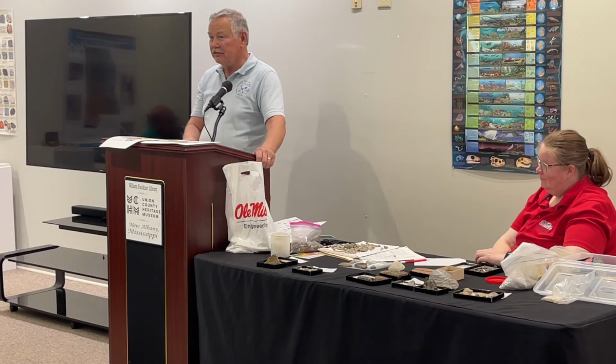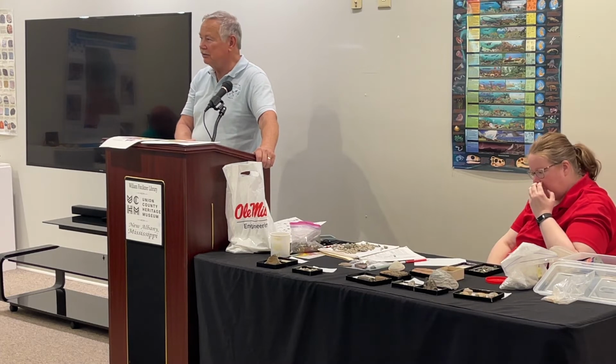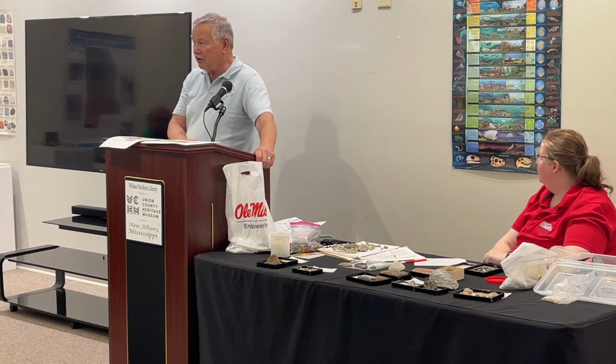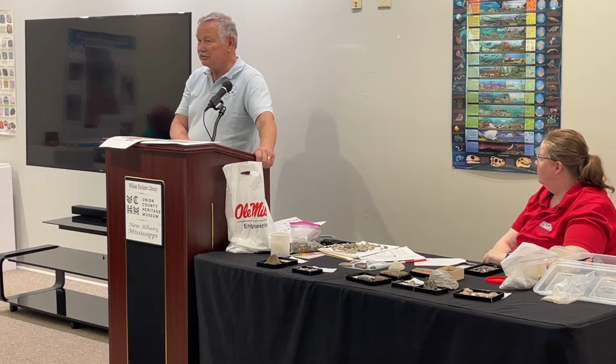Tell us what you can find at 20 Mile. This site is well known for shark's teeth, and there are at least 6 varieties of sharks that are fairly easy to find there. There are others there that are much harder to find. There are also dinosaur bones there. There's also mosasaur bones there.